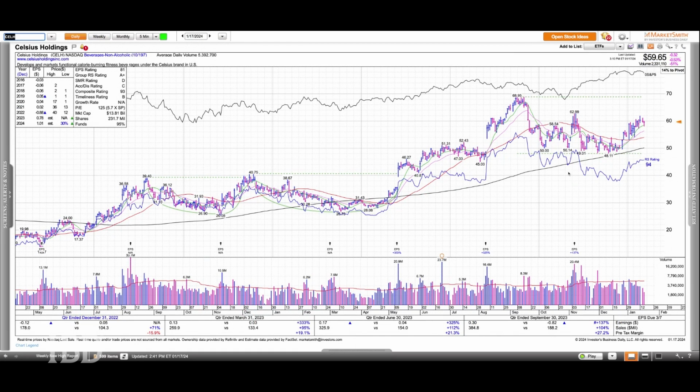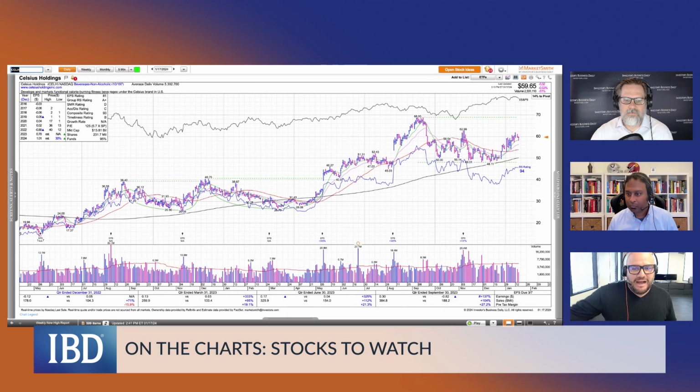Because of my experience with Hansen, I'm looking at Celsius as something like that. Very, very similar. I'm seeing the drink more and more in different 7-Elevens, to Target, to Ralphs, to Vons and so forth.